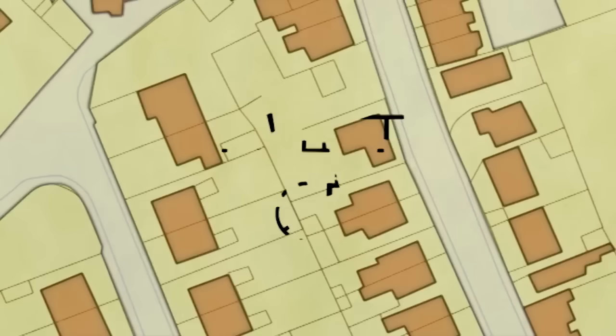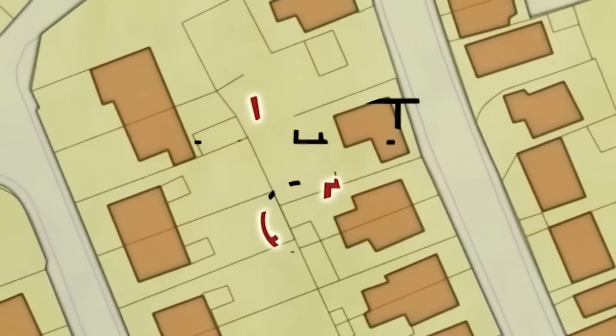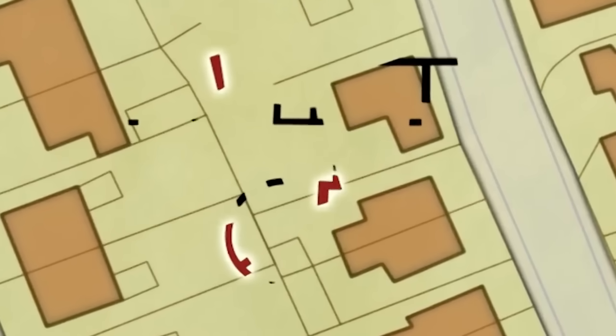So we've found this wall of Phil's, this of Matt's, and this where Mick tripped over. None of them are Roman. And we're running out of places we can actually dig. There's only one wall left from the 60s dig, and it's here, just outside Harry's garden. After this, we're on our own.